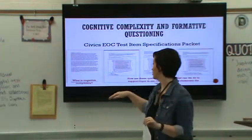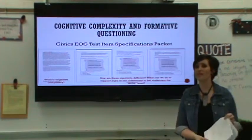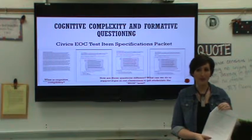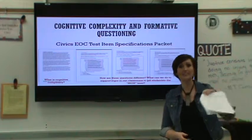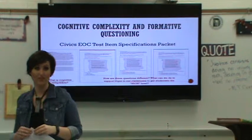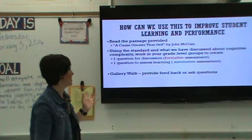So I bring us back to our question, right? How can we use formative assessments in our classroom in a way that supports rigor and will prepare our students to answer these types of questions? What can we do? What can we do? Well, here's some things that we can do.